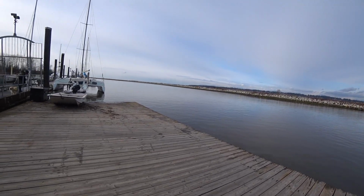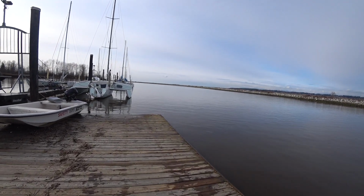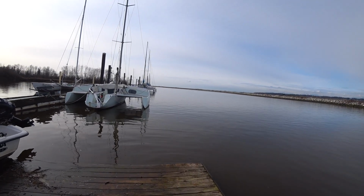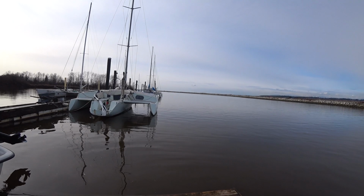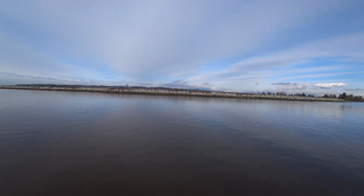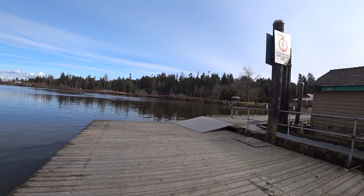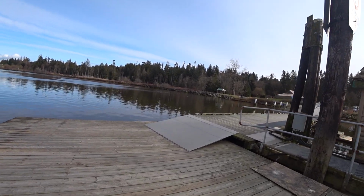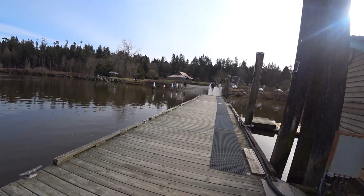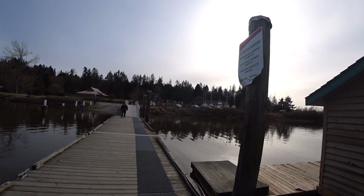It's Sunday, it's kind of crowded down here, sort of. During the week, there's a lot less people. But even when it's crowded, it's okay. Up there in the parking, oh yeah, there's the boats in the parking lot for the boats way in the distance.